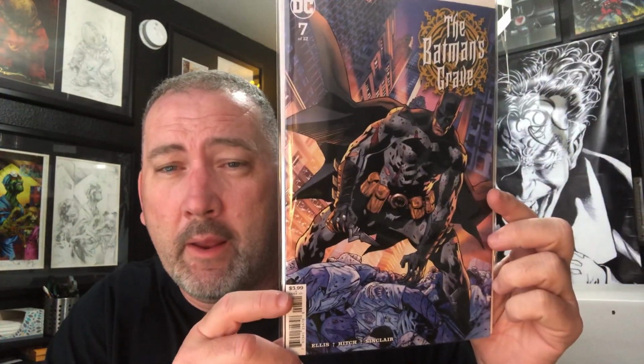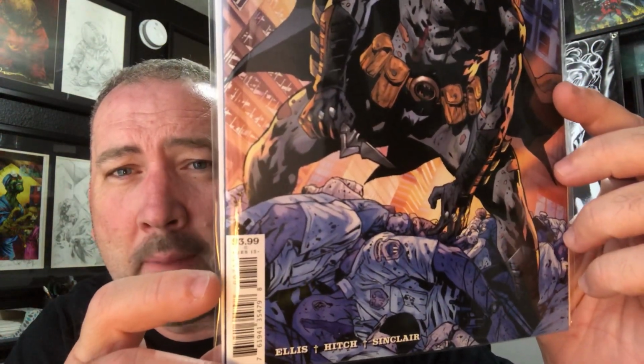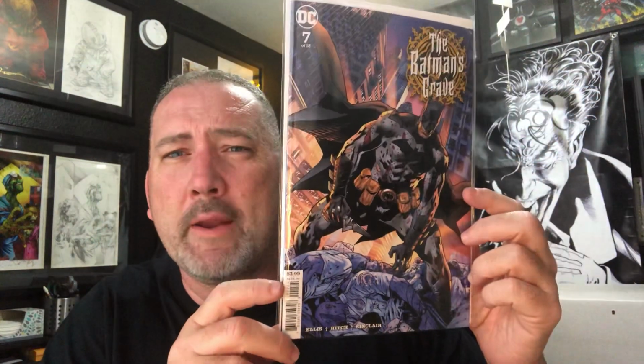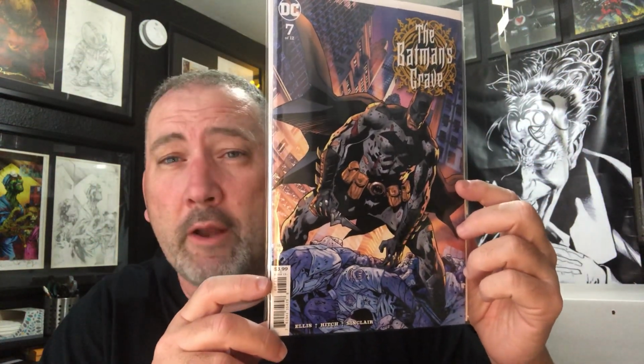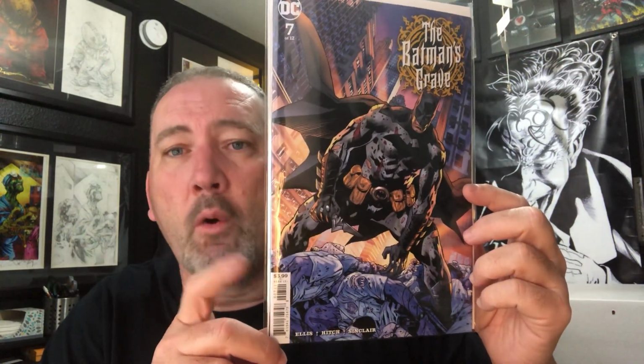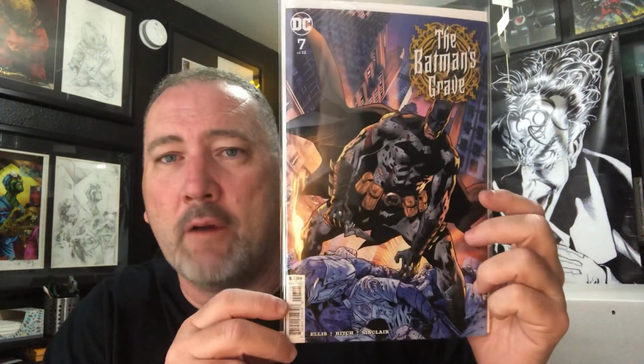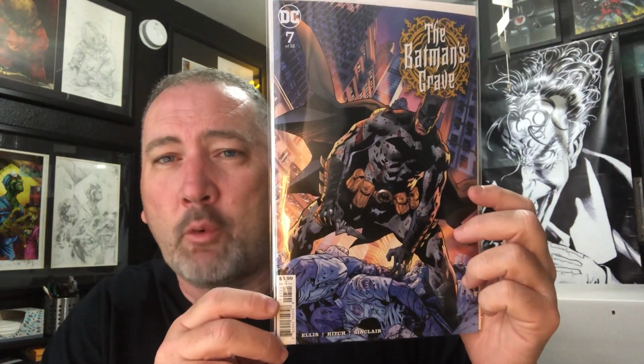And a book that I kind of looked at the cover and I thought, wow, if I'm reading it correctly, I haven't read the book yet, so I don't know what's inside. But this is the Batman's Grave number 7 here. And to me, that looks like a lot of dead police officers laying at the feet of Batman, which, with everything going on right now, is kind of controversial or kind of in poor taste. But again, this was probably done weeks ago. I was just kind of surprised to see that. And this was selling really, really well because of that cover. So there's that right there. The Batman's Grave number 7.